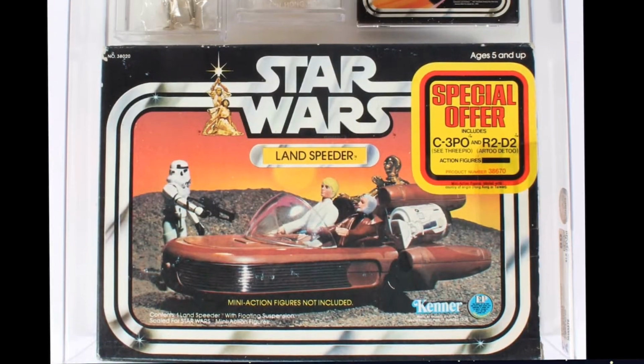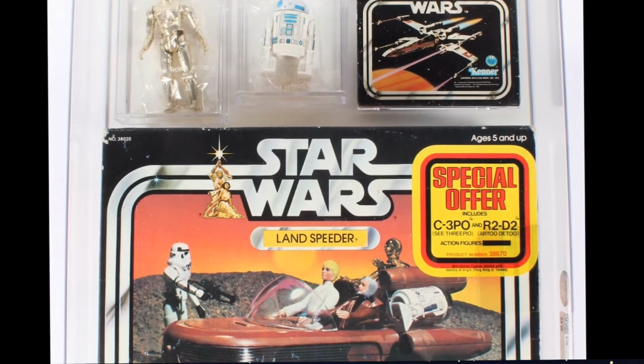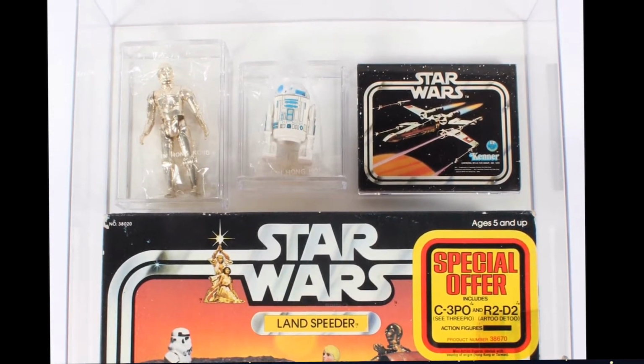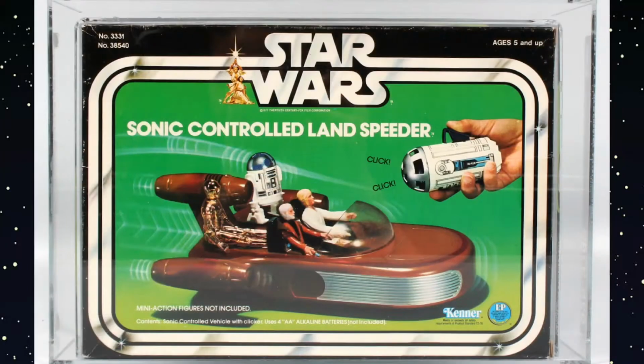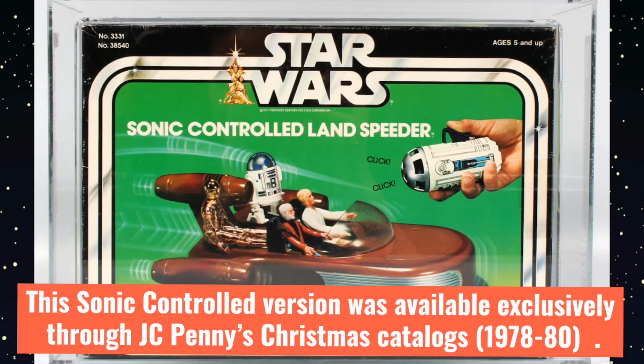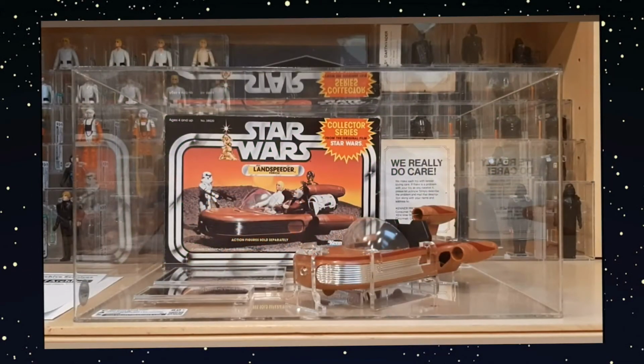There's also a special offer that came with a bagged C-3PO and a bagged R2-D2. That one's also pretty expensive. There's also a radio-controlled version of the Landspeeder called the Sonic Landspeeder. I think that was a JCPenney exclusive, if memory serves me. So there's been a number of different boxed examples just in the U.S. alone, not to mention international releases. But this is easily the most common and less expensive of them.